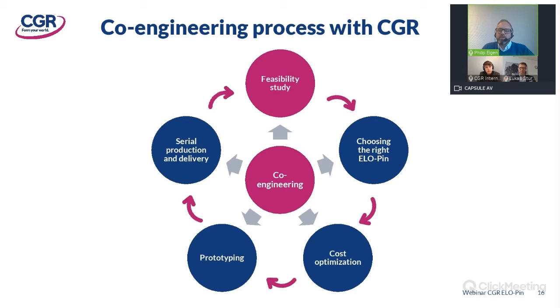What we do at the first step then is propose an electrical feasibility study of the first drawing we received. What we find out there is: is it workable with the ELO pin technology or not? The next step is choosing the right ELO pin for the product. This choice depends on the working and surrounding temperature of the pin on the one hand. So it's usually a question which kind of bronze we use. Is it a standard bronze for temperatures around 100 degrees? Or do we need a high alloyed bronze for temperatures of 150 degrees or even higher?